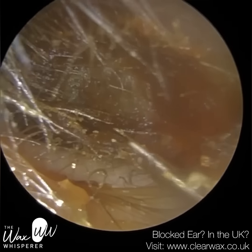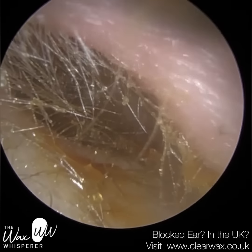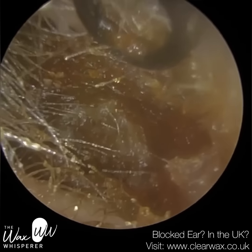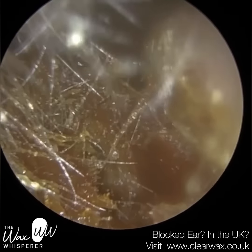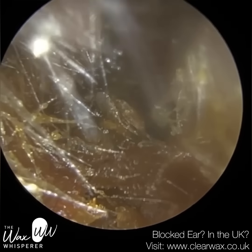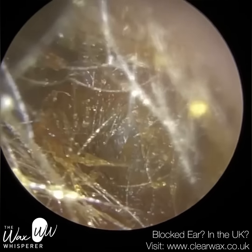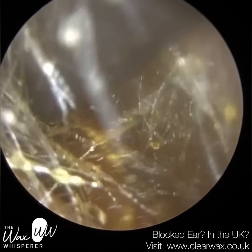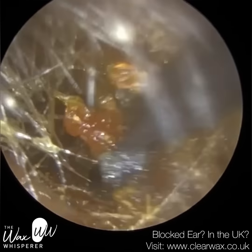Trying to leverage this out, what it's actually done is spread this soft wax across the base of the ear canal like soft butter. So I'm going to the posterior canal wall, and I'm gliding it in. With the design of the Rycorette, it's got a tapered tip, so we can get in between the wax and the canal wall. You can see it's quite matted here.